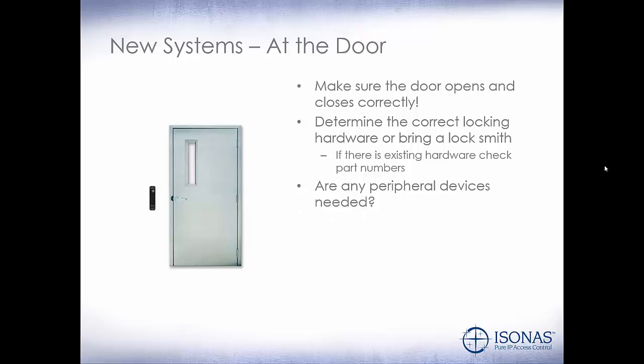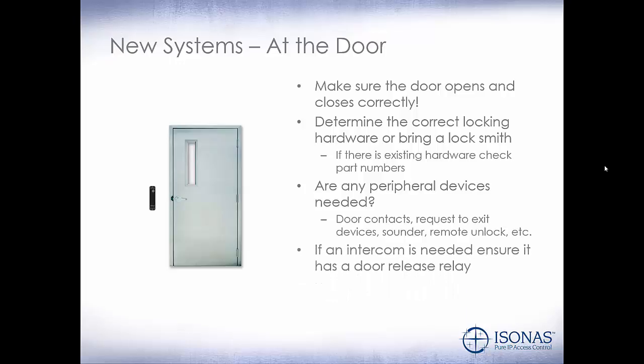Do you need any peripheral devices, such as door contacts, request to exit? Do they want to monitor the door status? You may need sounders, a remote unlock button, etc. So make sure to make notes of all those devices that you'll need. If you need an intercom at the door, just make sure that it has a door release relay built in.